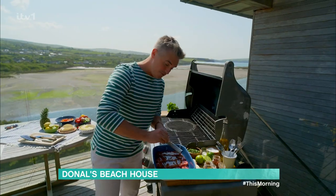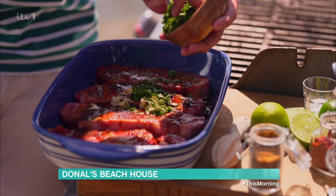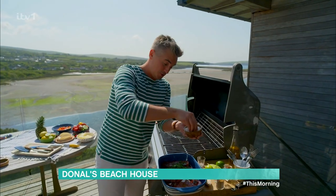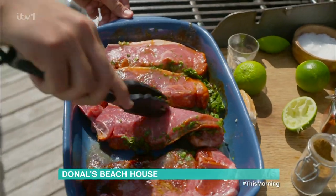For some aromatics, we've got a good grating of garlic. We're going in with some fresh herbs, so I've got a combination of both coriander and mint here. A little pinch of sugar, a generous pinch of salt, and then the juice of a lime. Give it a toss and get it completely coated.